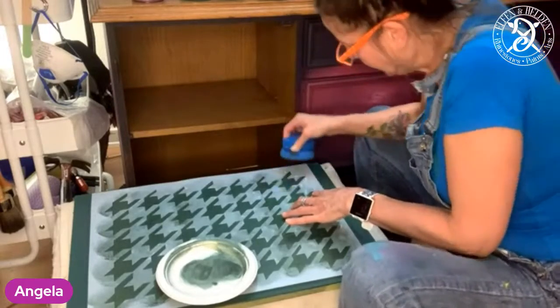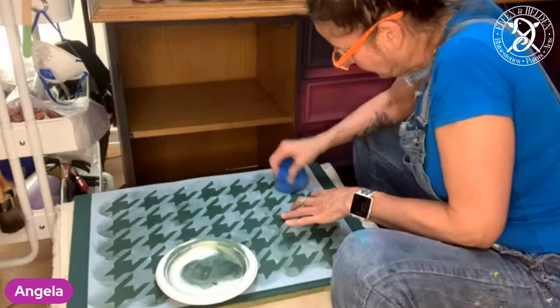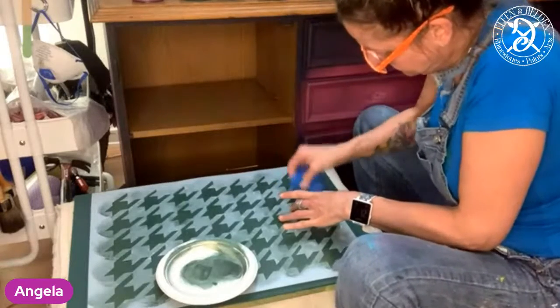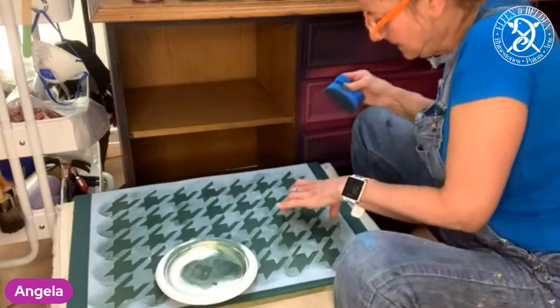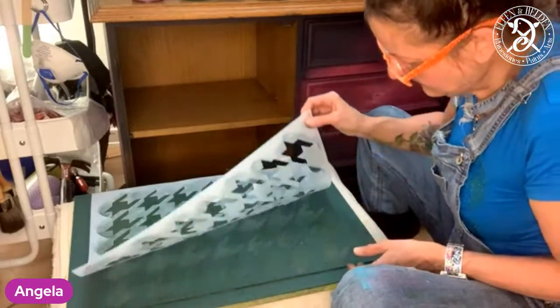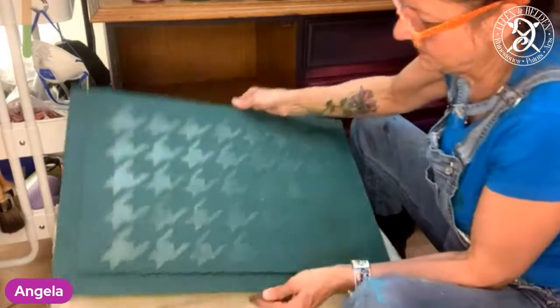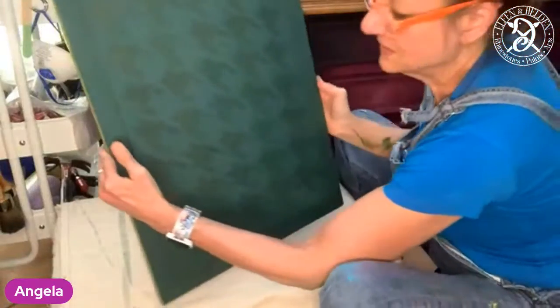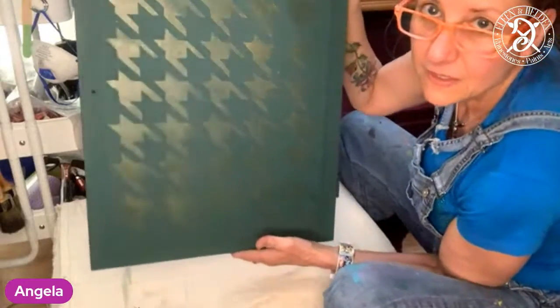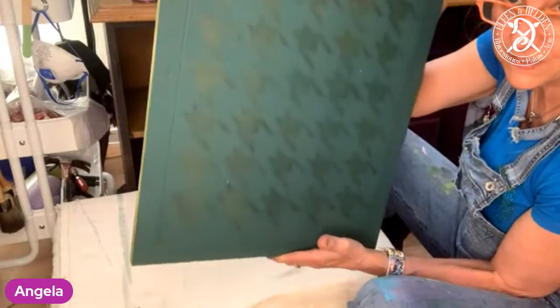So last area, then we're going to lift that up. Let's see how that turned out. So put that to the side and real time. There's some of that white paint, but there you can basically see what I meant. So this is basically the way, whatever way the light hits it, you're going to see it or you're not going to see it. So that's just very, very subtle.